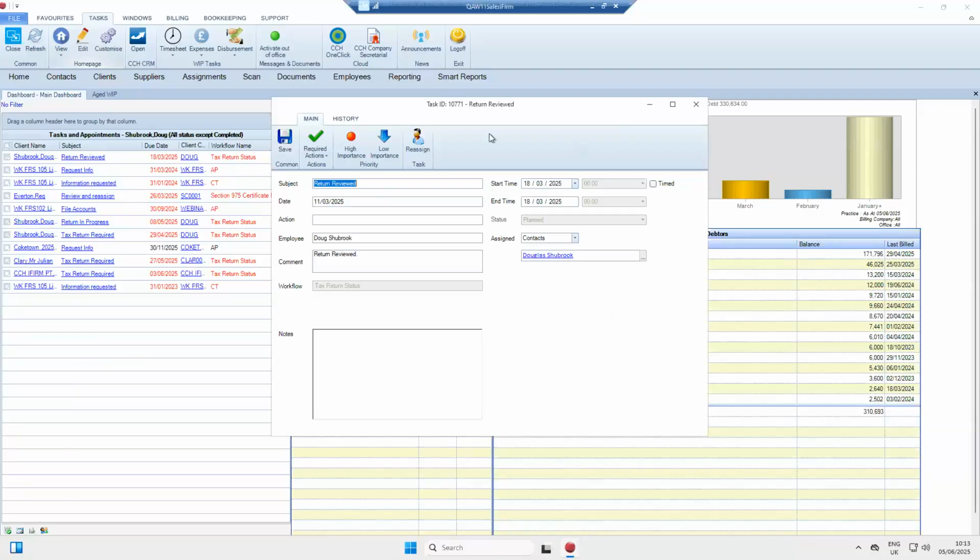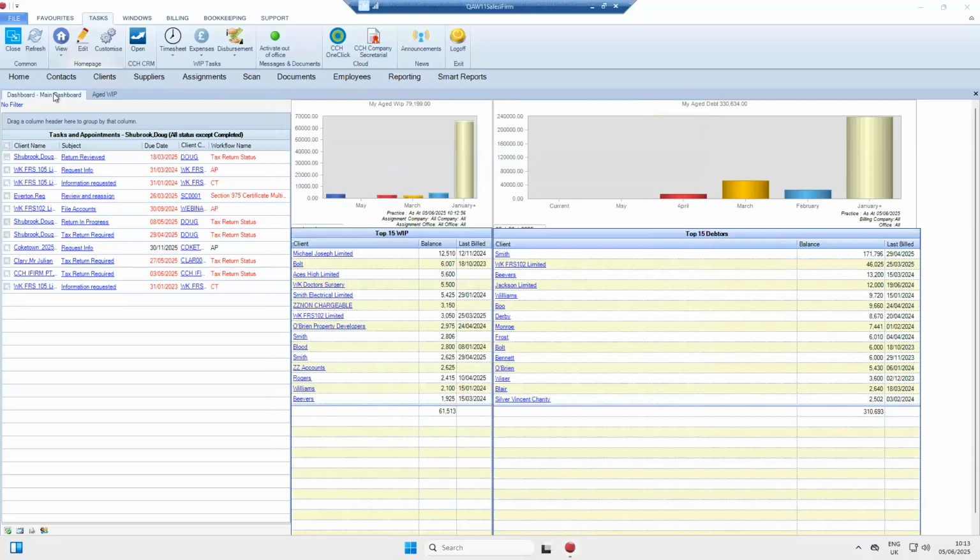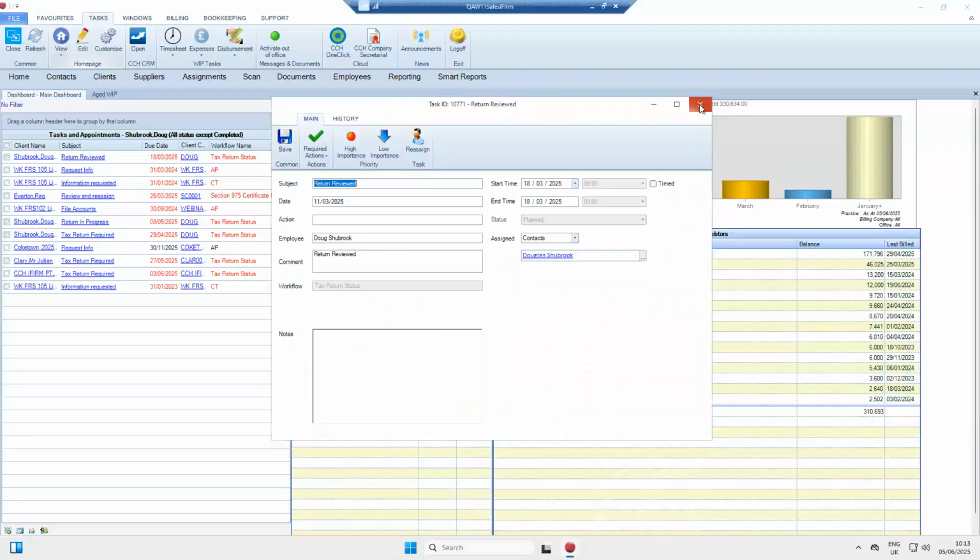Now, as a manager or as a partner of an accountancy firm, you could come in here and increase the importance, lower the importance, or you could choose to reassign the task to another employee if, for example, the current one was off sick or on annual leave. Each step has its own area in which you can add comments as well, and increase or lower the importance of those steps. Sorry, I'm just going to close that one.